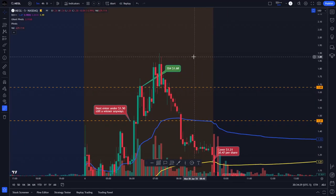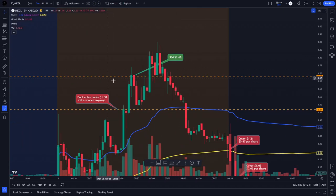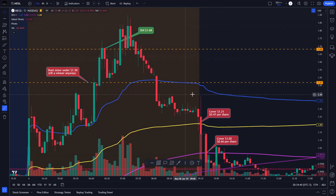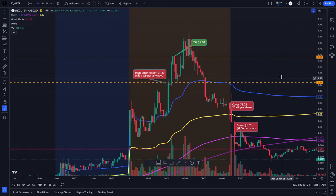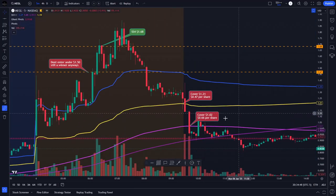So there's a chance, but I'll take a chance on that one. So anyways, enter here. It comes back down. It bounces off this resistance here. It comes back up, and you're like, oh my God, what's gonna happen? And it tanks, right? Most of these stocks will always tank. The odd one doesn't. So anyways, from here to here, you've got your 47 cents, and if you would have waited to hit this purple line, you've got 66 cents.